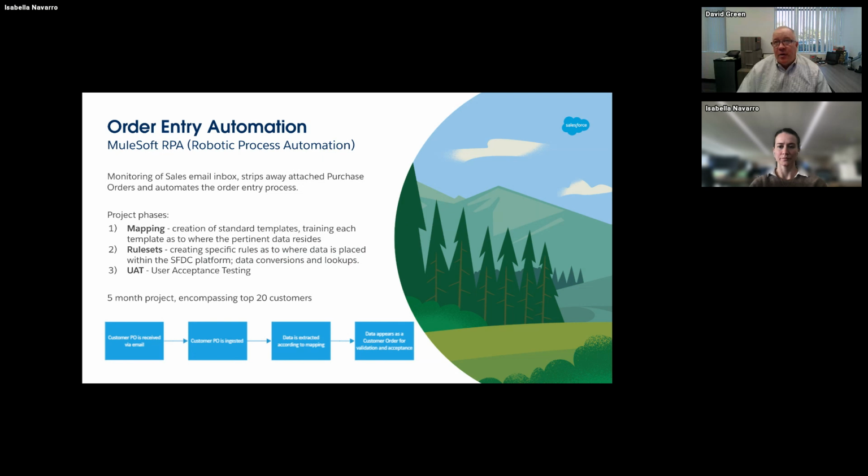The second phase of the project was, now that we're collecting the data, where in Salesforce do we want to place the data? So really it's just a mapping exercise where, say, the item that's being ordered and the quantity that's being ordered, all we're doing is mapping it to a Salesforce object, which is within our order management system that we put in Salesforce last year. Where in that order entry form do we want these values to appear?